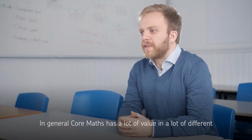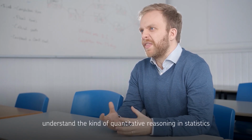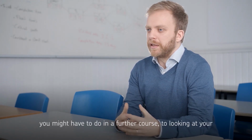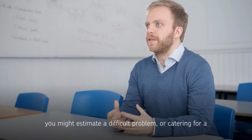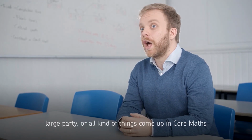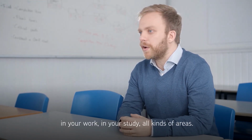In general, core maths has a lot of value in a lot of different contexts, whether that's for future study and helping you understand the quantitative reasoning and statistics you might have to do in a further course, or looking at your finances, to actually just day-to-day thinking about how you might estimate a difficult problem, or catering for a large party. All kinds of things come up in core maths which you do recognise appear in your day-to-day life, in your work, in your study, in all kinds of areas.